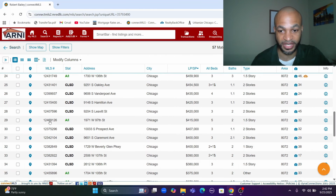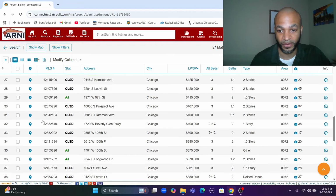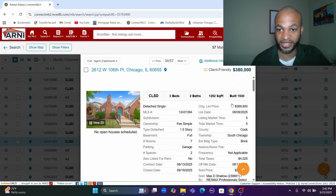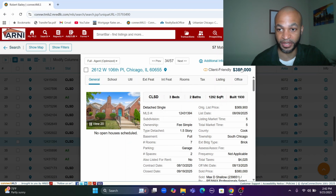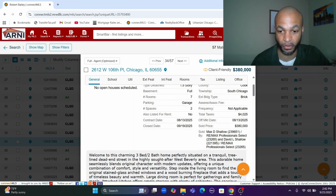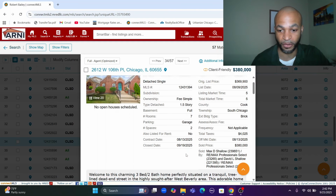So let's keep going. Let's see what you can get at below 400,000. So let's check out this one. 3 bedrooms, 2 bathrooms for 380. It was actually listed at 369 but ended up selling for 380. So looks like this was another home that someone had to fight over or bid over asking price. So charming 3 bedroom, 2 bathroom home, perfectly situated on a tranquil, tree-lined, dead-end street in a highly sought-after West Beverly area.